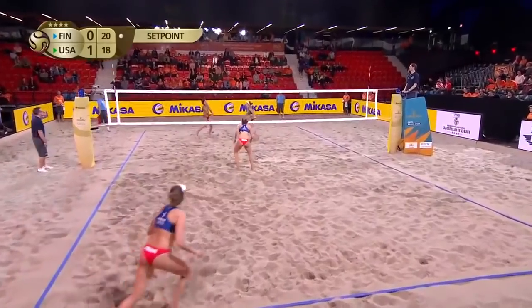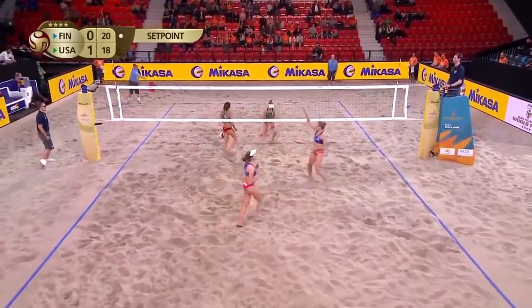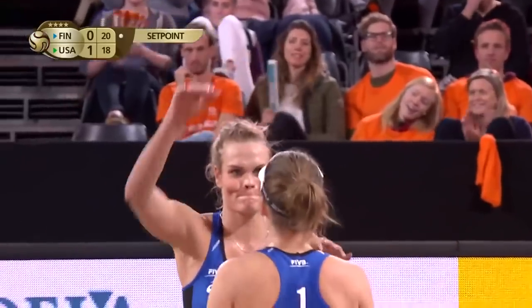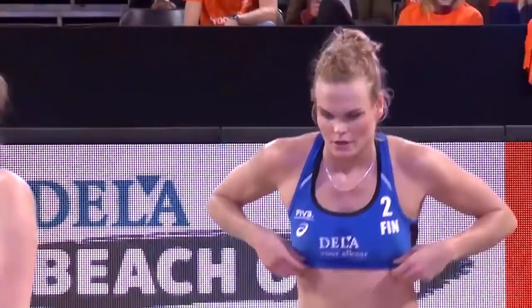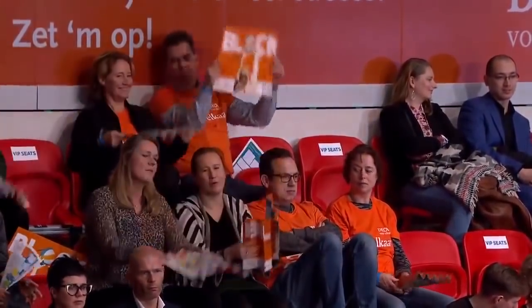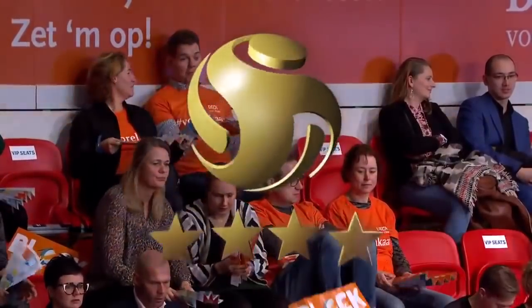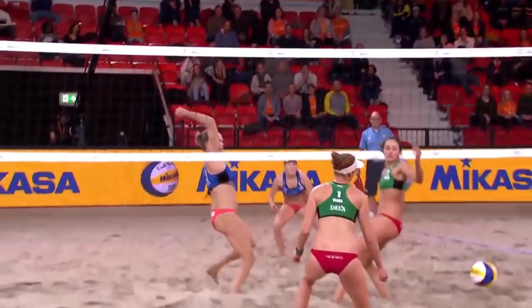First set point to go to a third. Sponcil. There you have it. Finland were dead and buried at 8-4 down in the second set. But they've sided out well and they've showed character. We are going to a third here in The Hague.